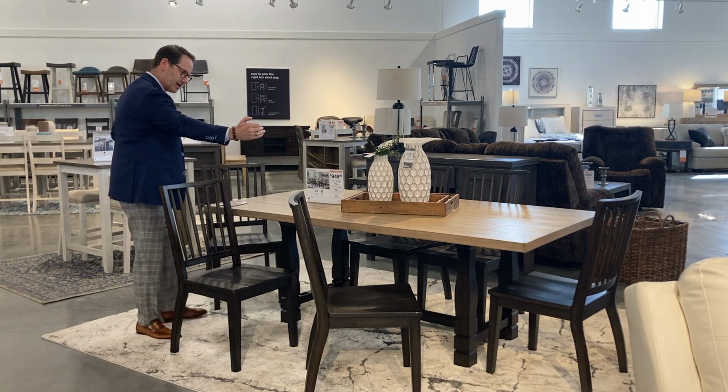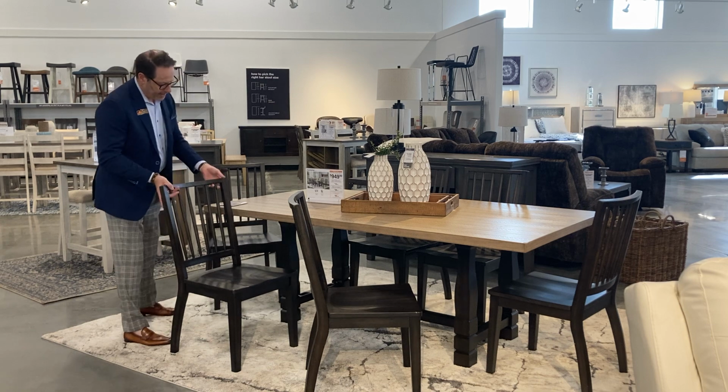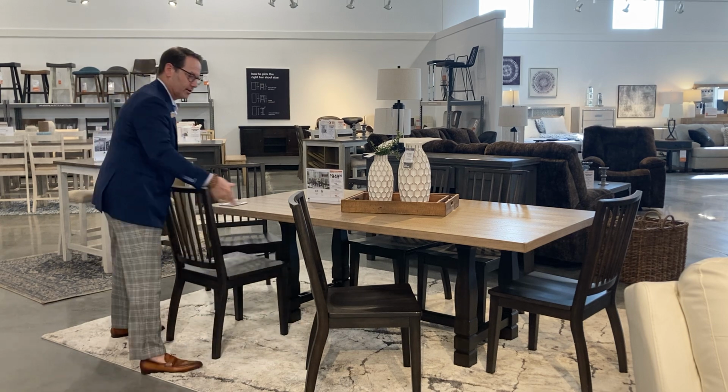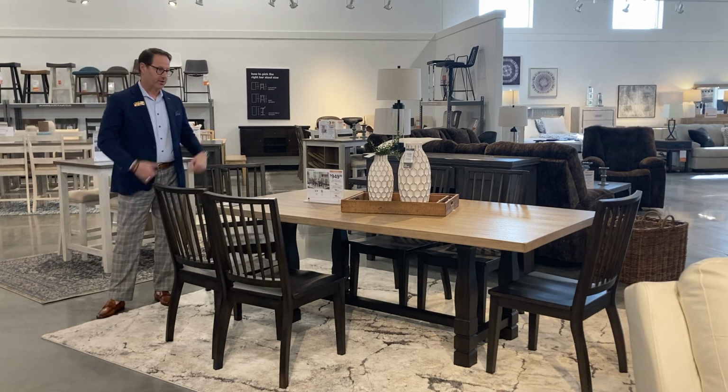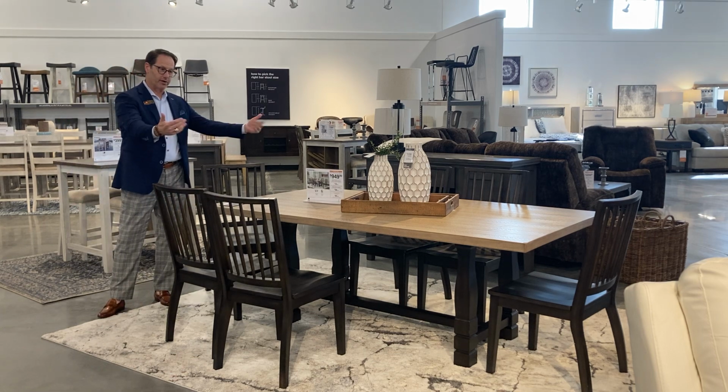And then when you look at this table, look how long it is. Why do we just show two chairs with it? The reality is you could fit four down that side. You want to sit 10 people at a table? Right here, you can fit 10.